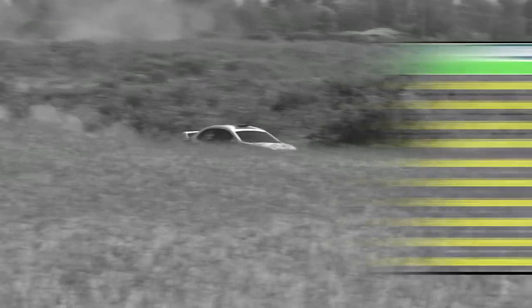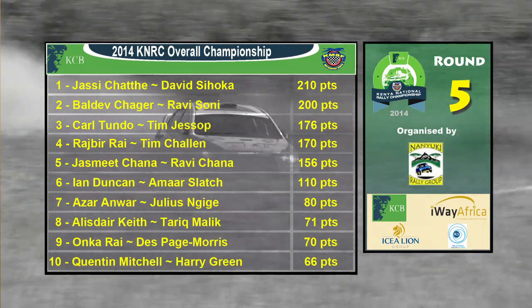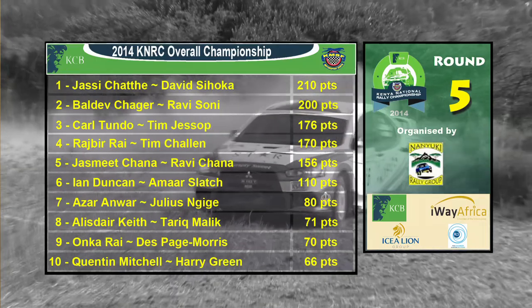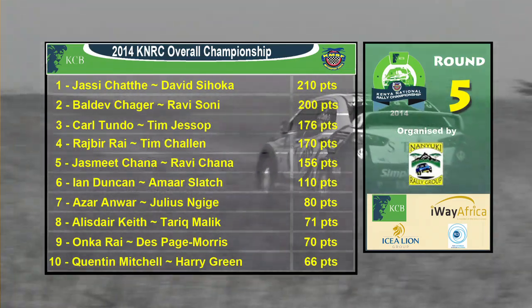So a quick look at the tables, and the main championship has been shaken up at the top, with Chate holding a slender lead over Chaga. Tundo drops to third after luck robbed him of a chance to move into the lead, and Rajbir Rai is just 6 points further back, but with the top four separated by just 40 points, this championship is one of the most exciting in years.